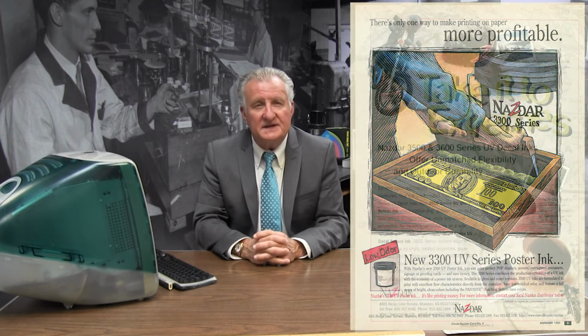In 1996, the 3500 series UV decal ink is introduced to complement the 3600 to meet all decal applications. 2 years later, Nazdar partners with Avery Dennison to create a warranty program for fleet graphics. The 3500 series UV inks were the largest selling UV screen ink last year, 26 years after their introduction.